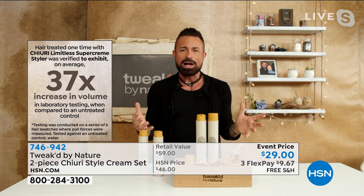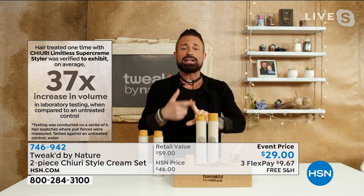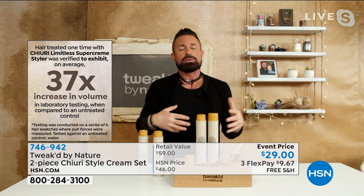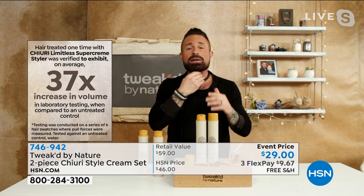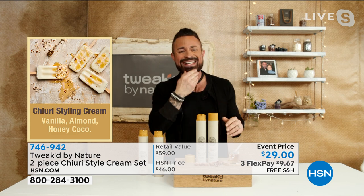You can use it wet or dry. It's versatile. It replaces your texturizing paste, your mousse, your styling cream, your gels. It does it all. When you apply it on wet hair, that's what I do, it gives me more of a separation, a piecey look. I even put it on my beard to control it because I've been growing it longer, like a Grizzly Adams here in Quebec. Keeps me warm.